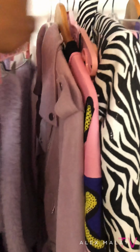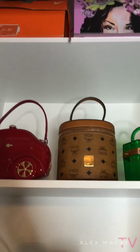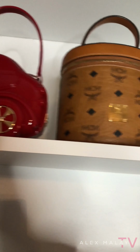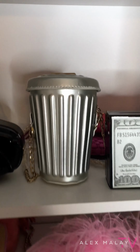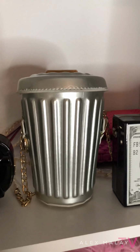Basically, everything in my closet is Alex Malay, honestly. We go up to the top. These are my bags, my shoes. My shoes never end. You know, Alex Malay Beetle Core purse, my MCM bag, Alex Malay, all about the Benjamins. Our limited edition exclusive trash can purse. Had to keep one of those.